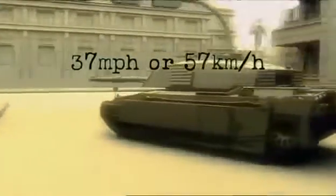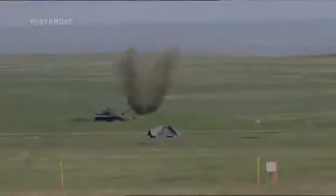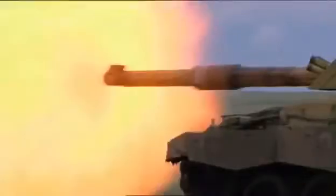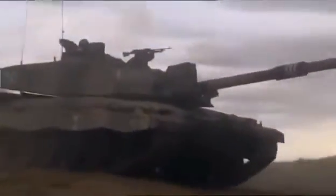Powered by a Rolls-Royce V12 turbocharged diesel engine, it can reach almost 60 kilometers or 40 miles an hour. Boasting a 120mm gun, the Challenger can obliterate targets at over 5 kilometers or 3 miles away. Like the Centurion, this was built to be a universal tank.